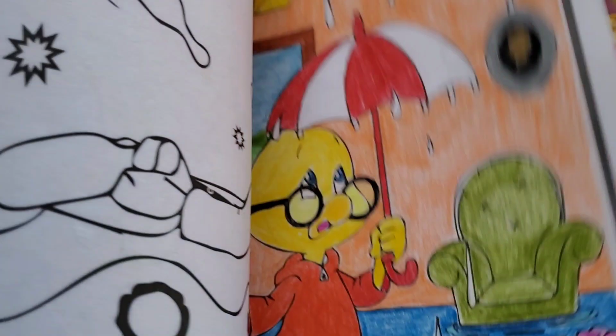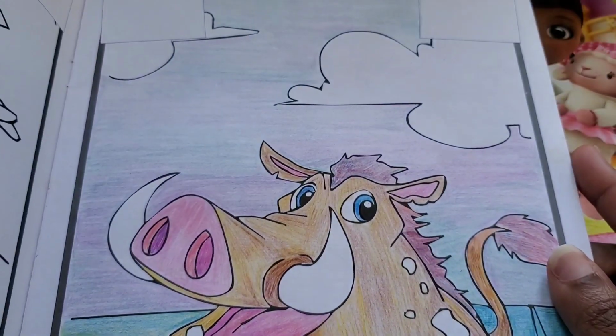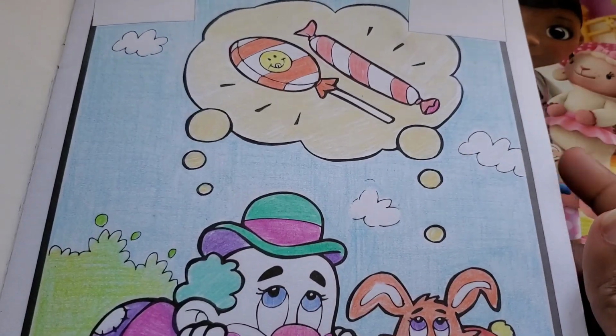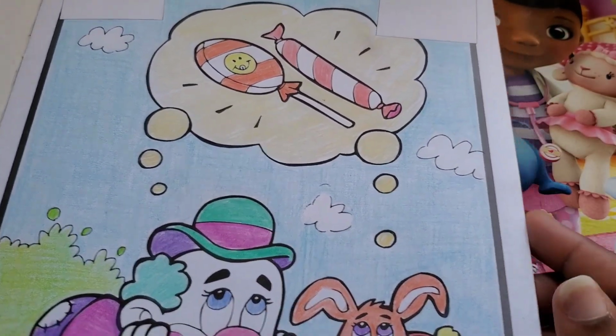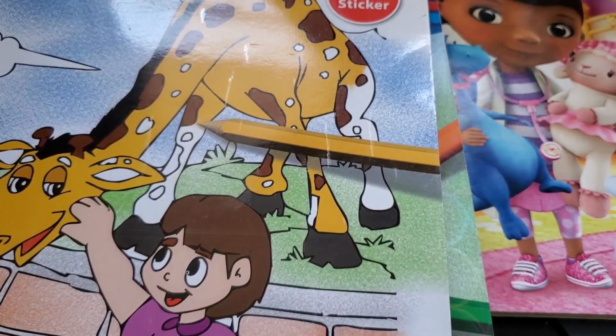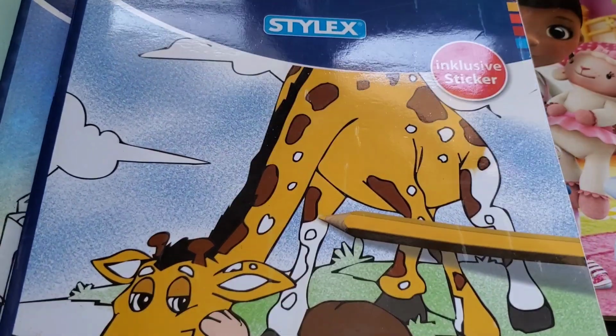But now I am actually using these. Yeah, I've been coloring these, especially when I want to work with color pencils or crayons and I don't want to go through the trouble of drawing something. I just turn my brain off and I'm using these now.